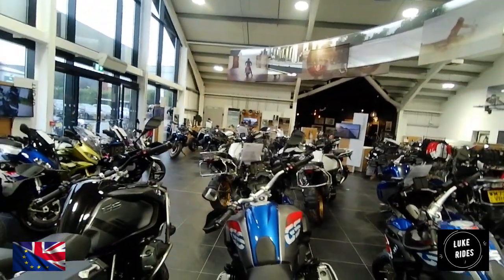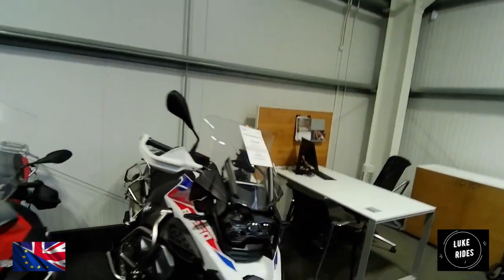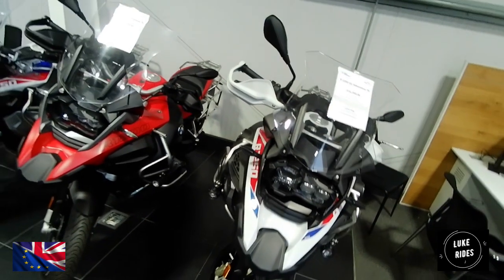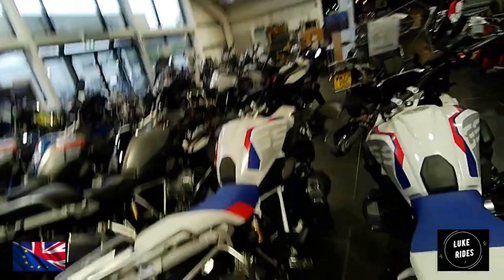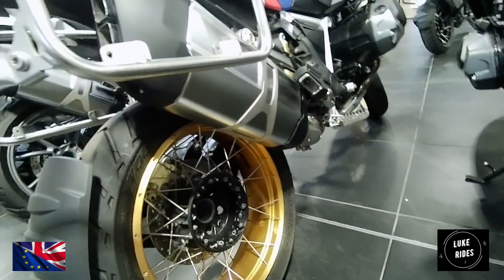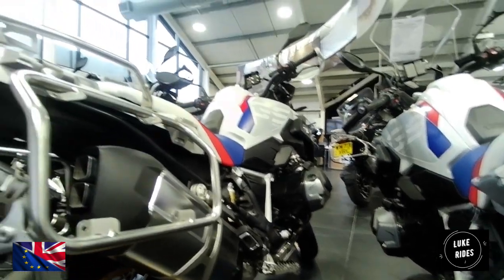And then R1200. I think that was the previous generation. That's the newer generation. What a beast. Cool. You're definitely sliding the rear wheel on that very easily. Panniers are always really useful, and that one I think is, oh, that's a rally version. Gotta love the gold wheels. That looks so pretty. Looks really good. Massive engine. What a beast.